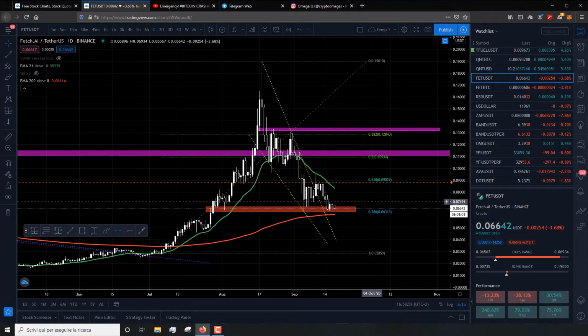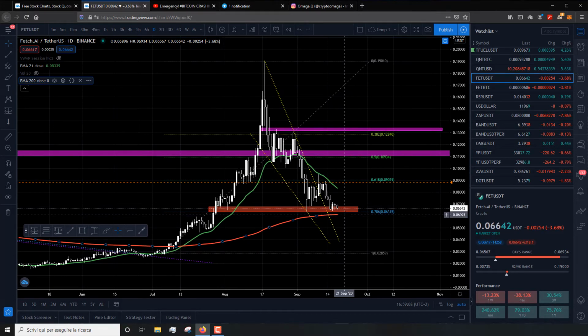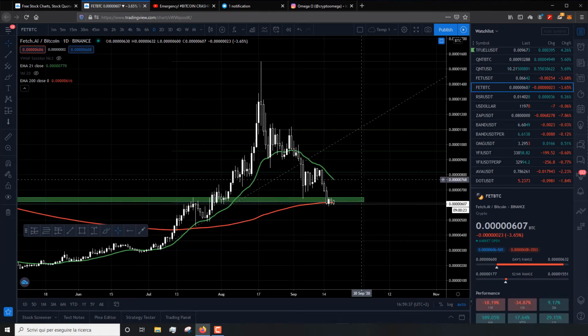So right now, what could happen? The thing I want to see here is a bounce either now or a retest on the 200 EMA, which would be around 0.061. One thing that would put me bullish, I'm still bullish, don't get me wrong, is a break above 83 cents, 0.083, and that would be very bullish. If you look at the FET BTC chart, 768 Satoshi, and that's basically it.